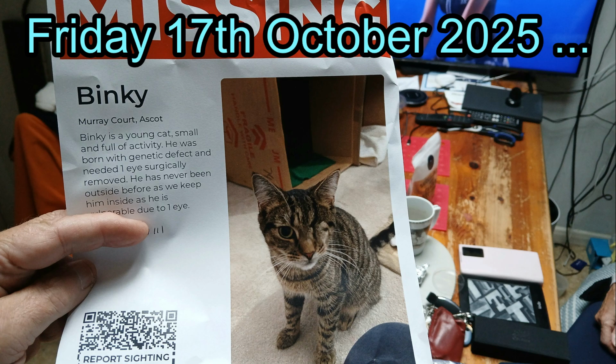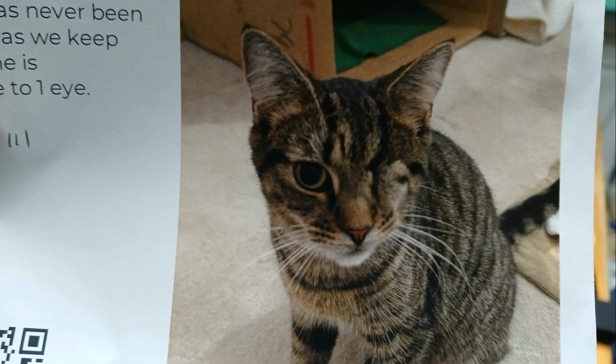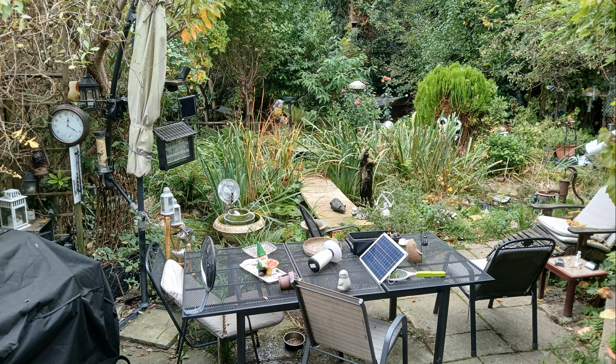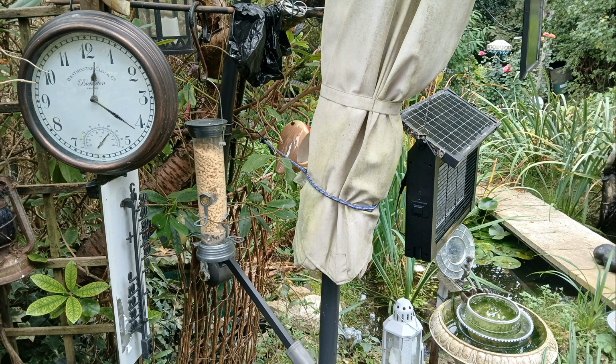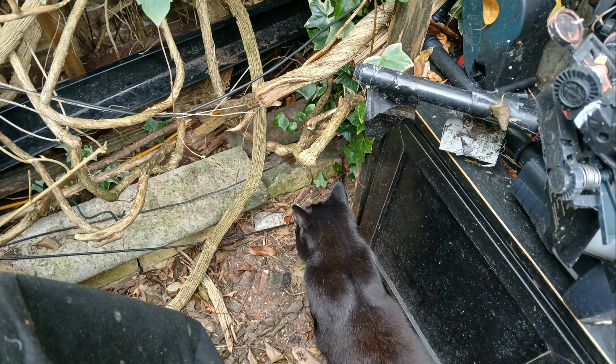Friday the 17th of October 2025. Most significant thing was probably Binky, the one-eyed cat from over the fence behind us, their family coming round. And anyhow, more of that later. 20 past 12 in the afternoon, temperature coming up to 13 degrees.